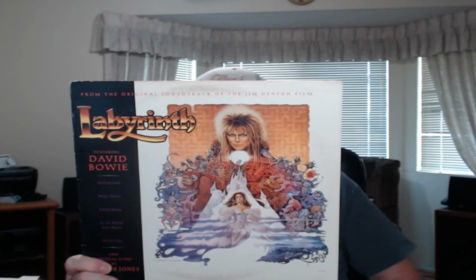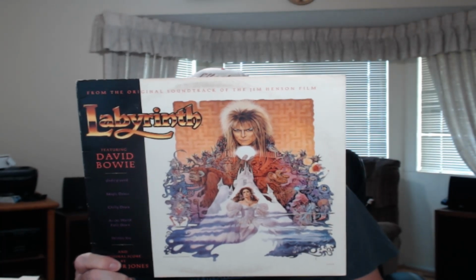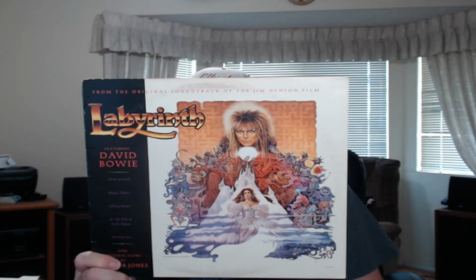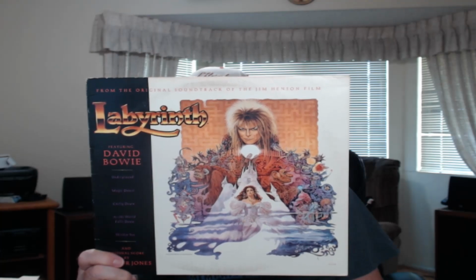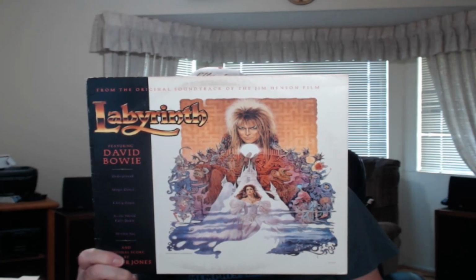So then, what do we do next? I have a couple of soundtracks that have been sitting back there waiting for me to play them. And so I said, well, I better play one, get these things started. So the one I picked up was Labyrinth, featuring David Bowie. It's from 1986. Labyrinth did reach number 68 on the Billboard 200 chart in the United States and 38 in the UK charts.